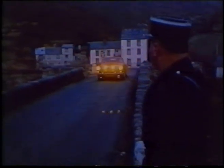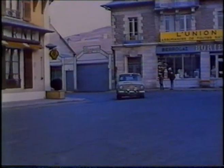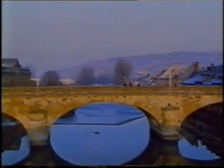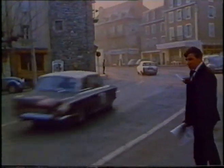Now, cars from Lisbon are converging on the route through central France to Monte Carlo. And this French-entered Porsche began its trip at Monte. With more than 600 kilometers to go, there can be no respite for tired drivers and overworked engines. But the placid provincial towns of the Massif Central, who've seen it all before, remain unimpressed. Almost as busy as the rally cars themselves, the Rover service vehicles dash from point to point.